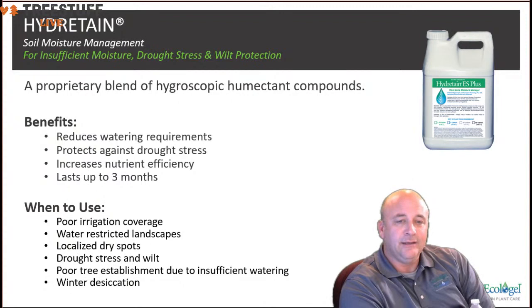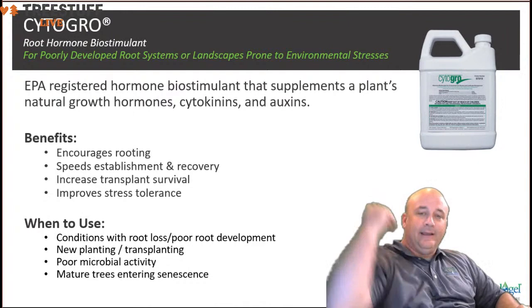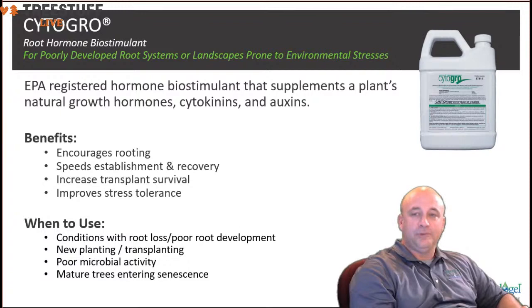Cytogrow. This is an EPA registered hormone biostimulant. It's one of the few out there. It's got your cytokinins and auxins. This is going to help with rooting, speeding establishment and recovery, increasing your transplant survival and stress tolerance. You could use this on sod. You could use this with seeding. There are so many applications for this. It just helps the landscape. Go ahead and go to the next.